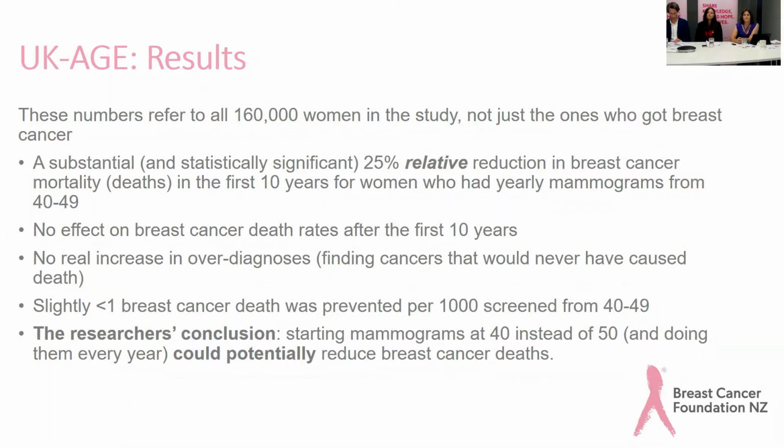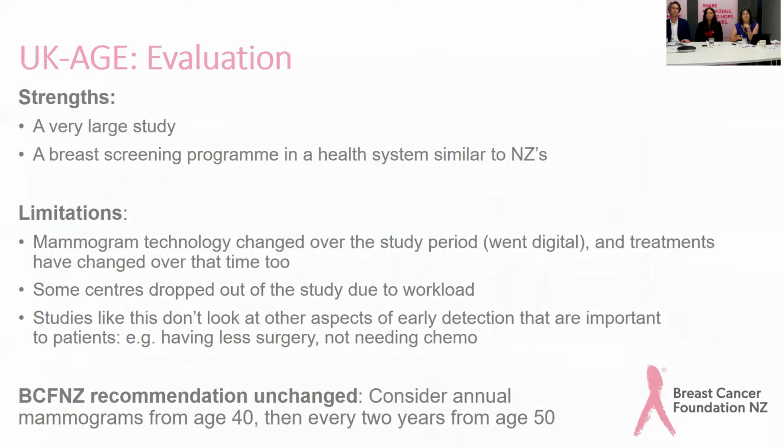Well, the researchers concluded that starting mammograms at 40 instead of 50 and doing them every year could potentially reduce breast cancer deaths. So why do they say could potentially when we also see that there was a 25% relative reduction? Well, first up, let's just understand that term relative reduction. When we say a relative reduction, we mean if 2% of the population would have died of breast cancer, 1.5% died in that group. So that's a 25% reduction.